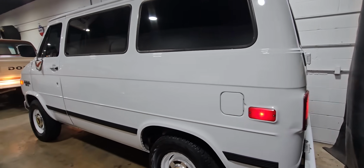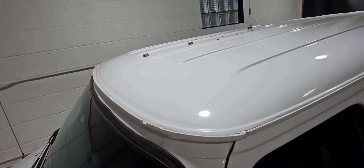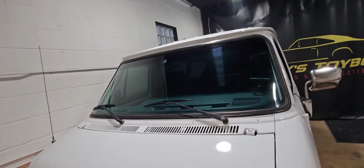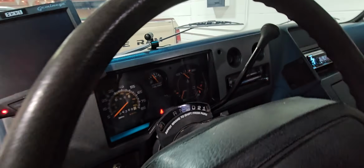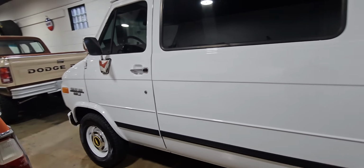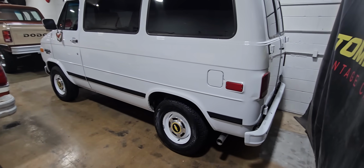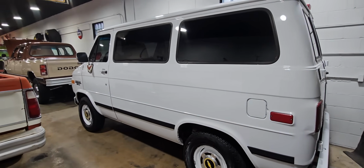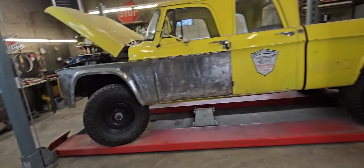Rust free. Really nice little van. $17,900 on the little Chevy. I think I'm gonna call it Casper. That thing's so cool. I don't think I've ever seen a little shorty like that with them windows. That's neat. $17,900.